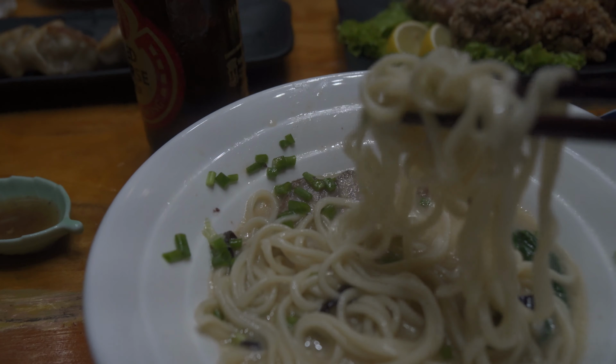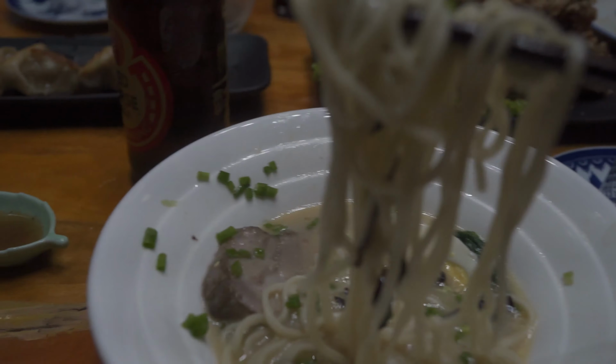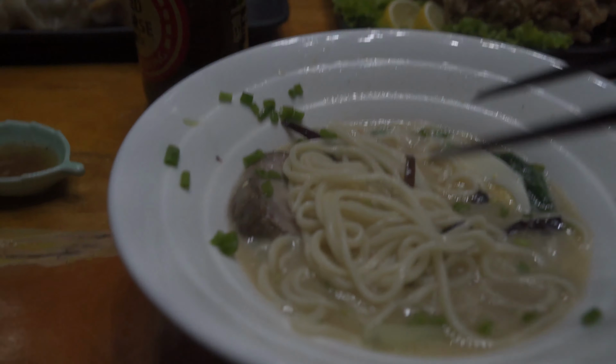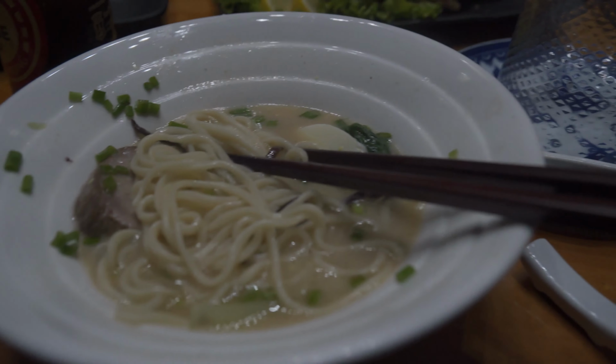And the seaweed's a good texture too. It even melts after a while. I will say, I wish that we had a little bit of chili in here. Just because, yeah. We have some chili flakes? Ooh, well, yes. Well, yes, of course.